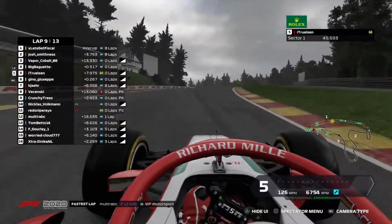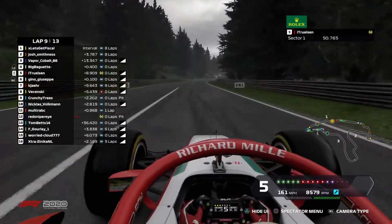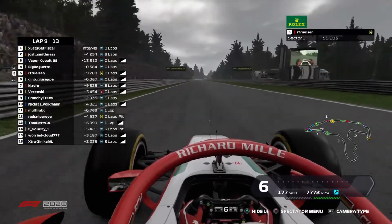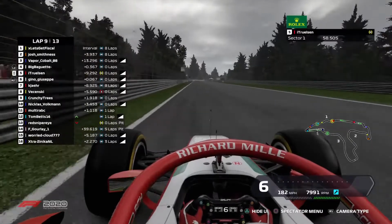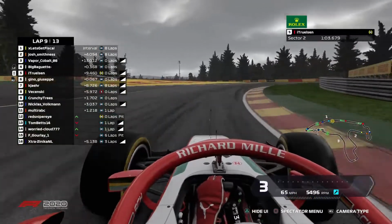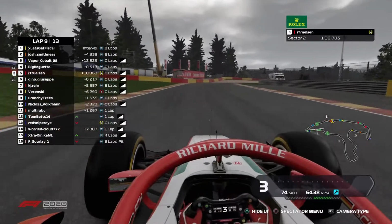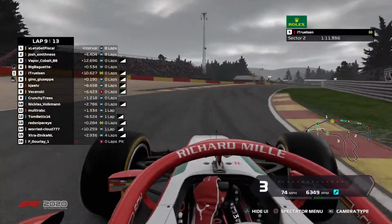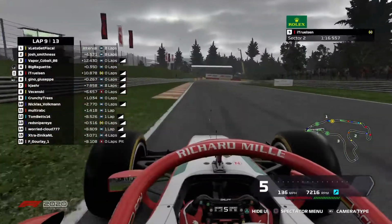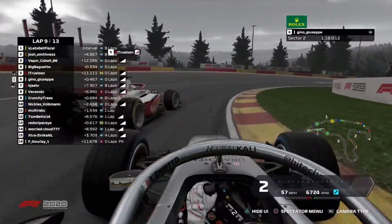Maybe just stick here through the first couple of turns to see if Trulson has luck on these medium tires. Certainly driving like the track is dry. We'll have to see if he can keep them on. As we see, definitely a bit of spinning there from Trulson. Maybe opted for those medium tires maybe a lap too early. So certainly maybe not the best decision as Gino looks to get past Trulson.